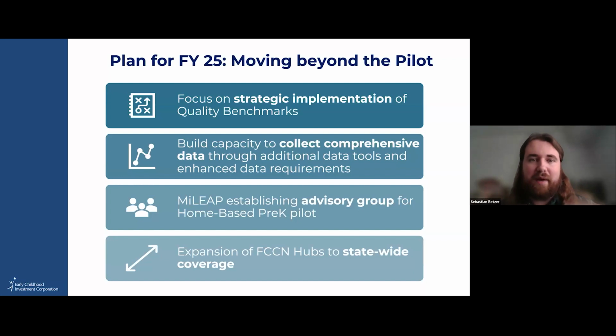And so what that would mean is that by the end of this year, we have, at the very least, the possibility for networks to spring up anywhere in the state of Michigan. Next slide, please.